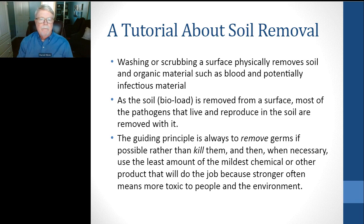And so if we remove their food source through a microdenier product, ultra-denier microfiber, and just soap and water, that surface, with the soil removed, is probably 99.9% free of germs, pathogens. The guiding principle is always to remove germs if possible rather than kill them, and then when necessary use the least amount of the mildest chemical or other product that will do the job, because stronger often means more toxic to people and the environment.